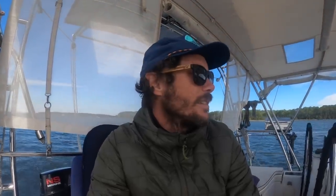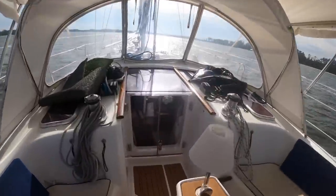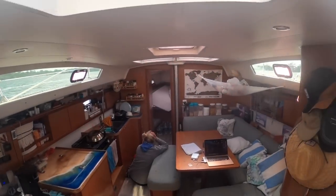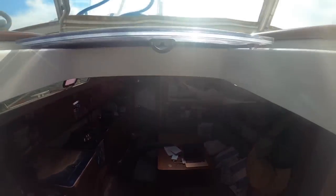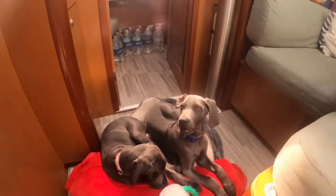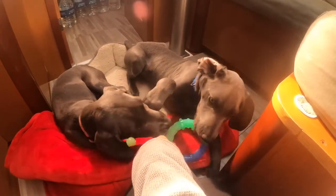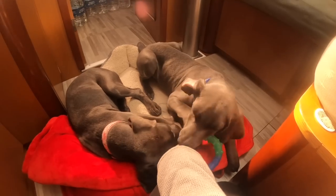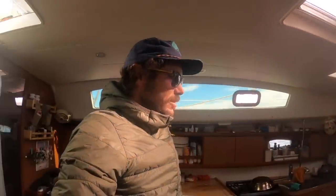Let's check back on Nat and see how she's doing with the pups, because I can hear some naughty doggies downstairs giving Nat a little bit of trouble. All right, let's check on Nat. How's the chaos going, love? Of course. Look at these troubles. They've actually each got one and they're happy for the first time ever. All right, well, we'll check back in with you later, or the dogs go a little crazier.